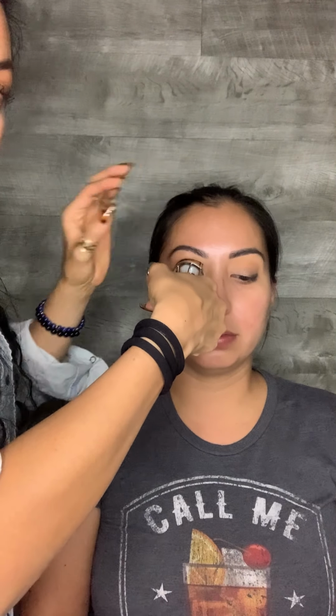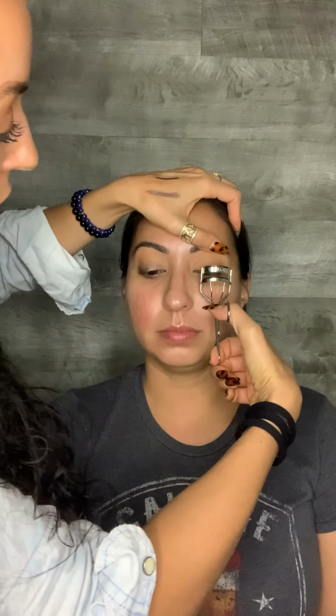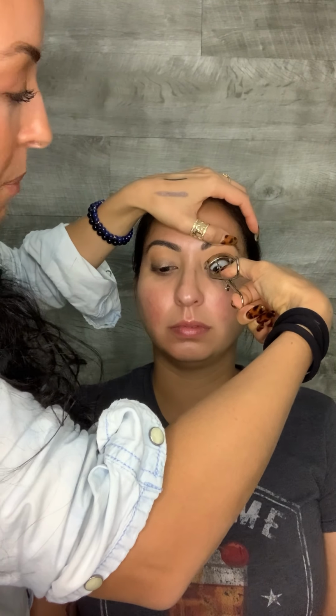Perfect. So I'm gonna press and see how I rotate it back. Can you see her eyeball there? That's what happens. Press, release, and now look. And she doesn't even have mascara on yet, okay? So it gives you a deeper curl when you go ahead and lift that elbow. Am I pinching you anywhere? Nope. Perfect. Press and lift. So I'm rotating it back, okay? Rotate it back, give it a nice squeeze, release. Nice. Now watch what happens when she puts mascara on.